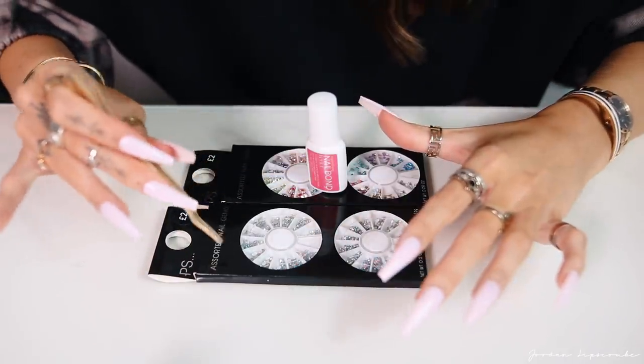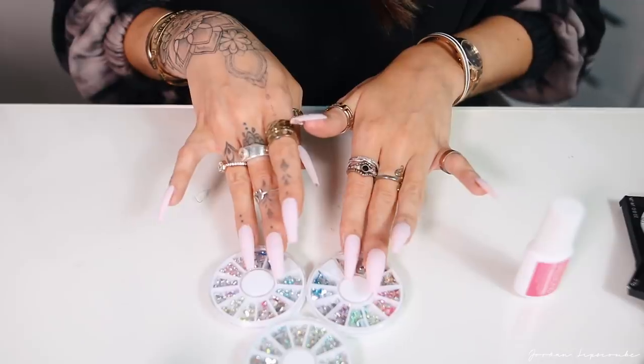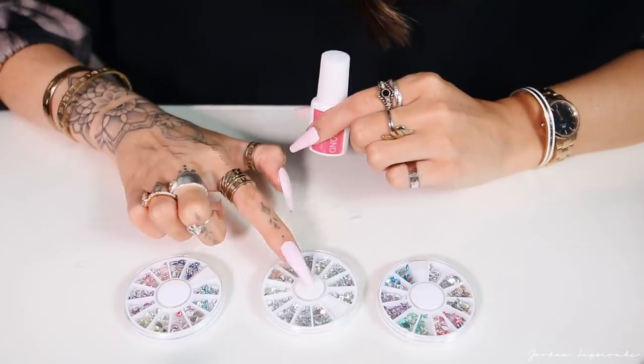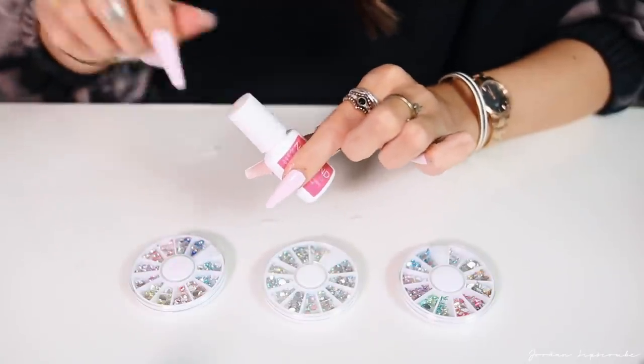Just something to kind of pluck them out. I need to open these up. Me trying to do anything with wet nails. Look at these. The middle parts of the wheels, I actually like to use these as nail glue little holders. That way it's always there for me to sort of dip in.